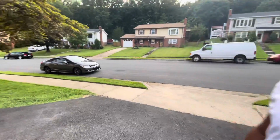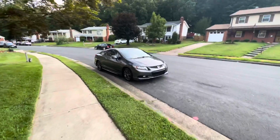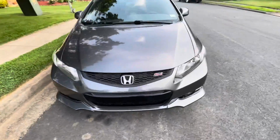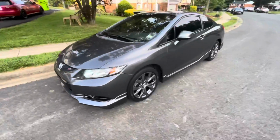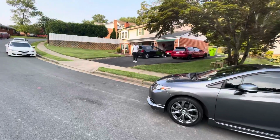Switching lanes, up and coming. That's his ride. Let's go take a look at his ride real quick, people. You know what I'm saying? Nice SI. Turn the key and go.